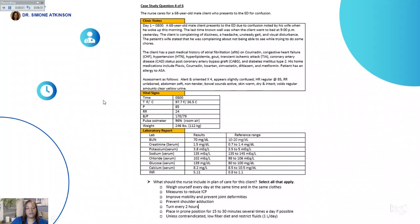So the first one, weigh yourself every day at the same time and in the same clothing. Our patient has a stroke. So that is not something that we would normally do with our stroke patient, maybe for our heart failure patient, but not our stroke patient. They do have a history of heart failure, so it would be indicated if they did continue having heart failure, but right now the priority is related to the stroke.